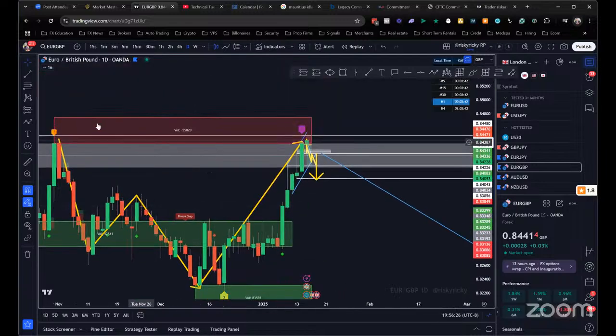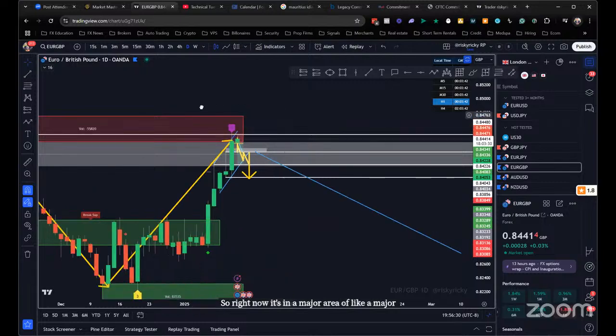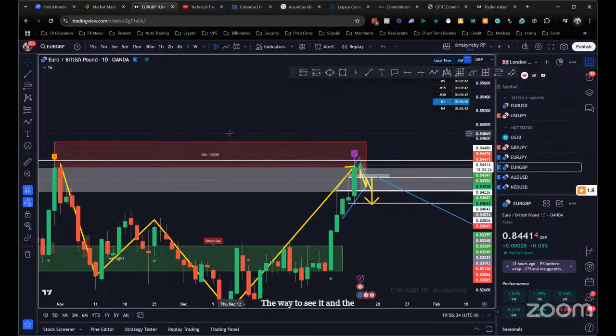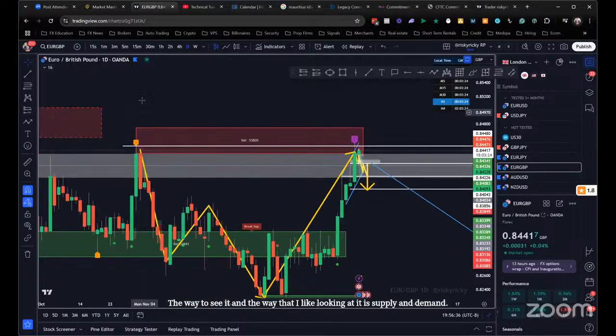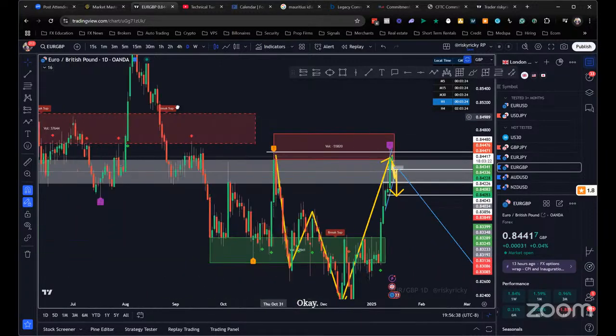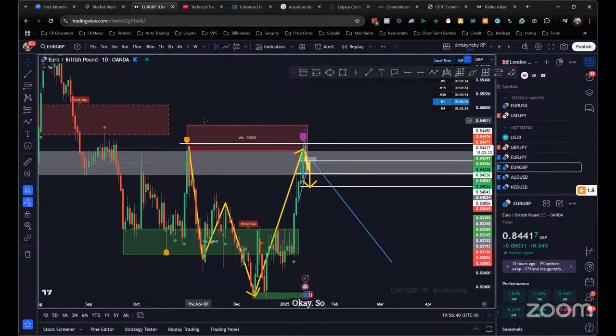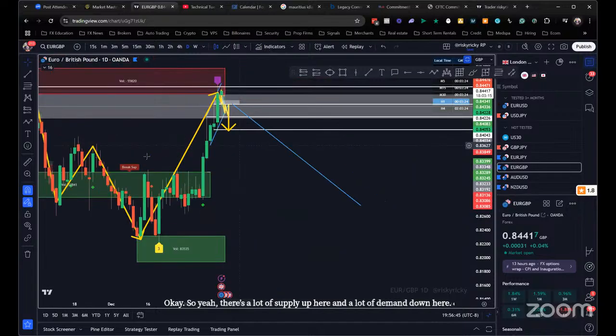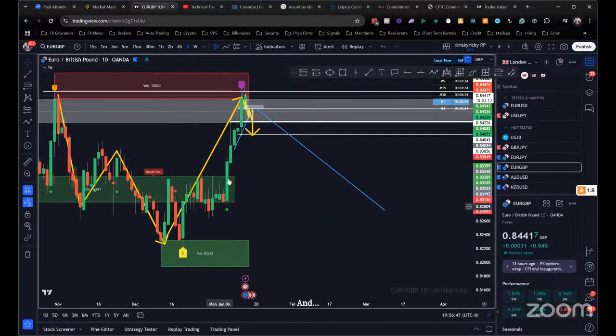So right now it's in a major area of like resistance. The way to see it and the way that I like looking at it is supply and demand. Okay. So yeah, there's a lot of supply up here and a lot of demand down here. And yeah, if it breaks above or below these levels, that's when we start noticing.